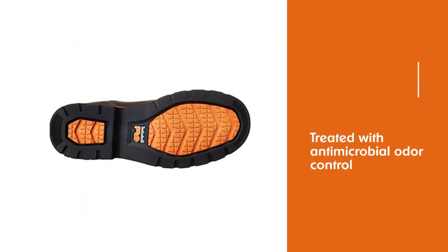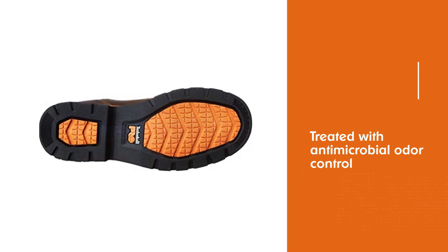We've taken you through a series of some of the best-rated pull-on work boots on the market, so we hope you found a pair you love.